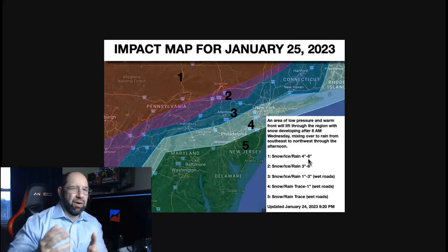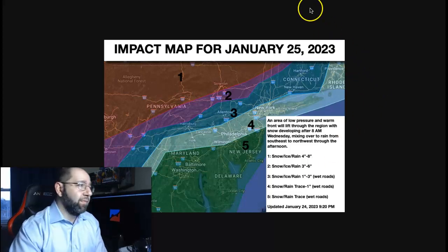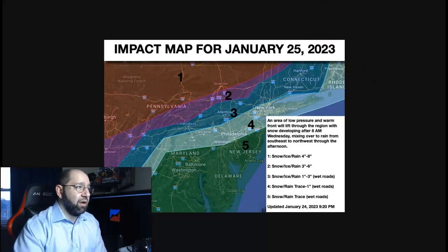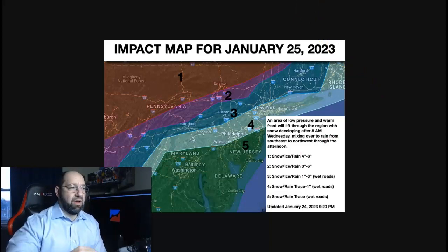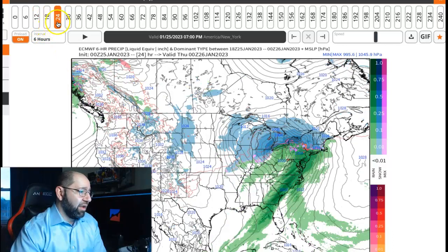Most locations are going to be around 4 or 5 inches of snow, and then that changeover to rain. So that is what we're expecting with this storm as it evolves. By 6 p.m. this evening, everyone will be over to rain. So our forecast for today is that transition taking hold.